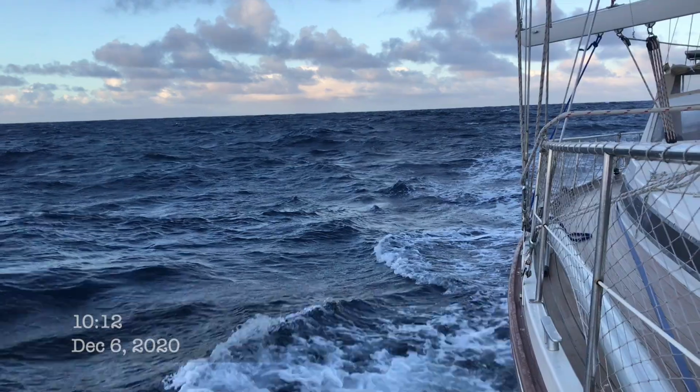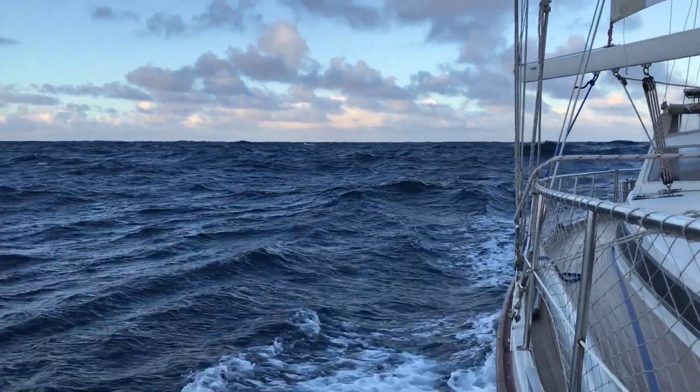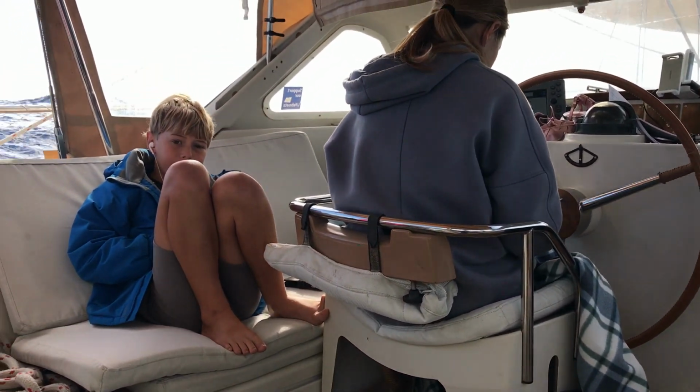Okay, so we left last night. This is the next day. Here we encounter the Atlantic swell that everyone goes on about, which actually isn't too bad. Everyone's just getting their sea legs, so we're all a bit quiet and a bit tired, but we're all starting to eat a little bit now, which is good. And yeah, hoping for some good wind.